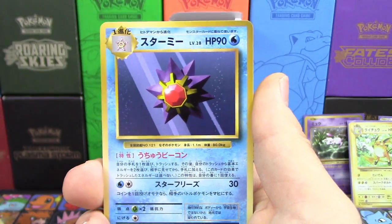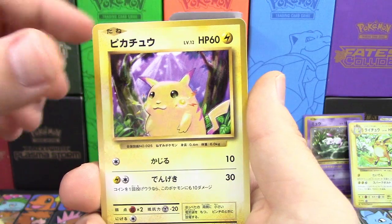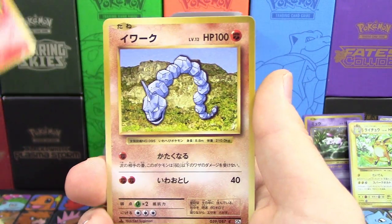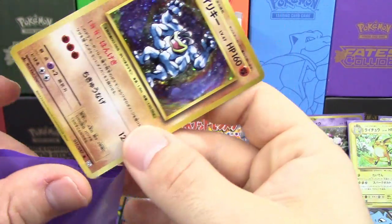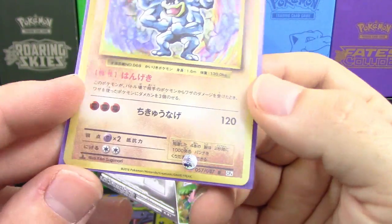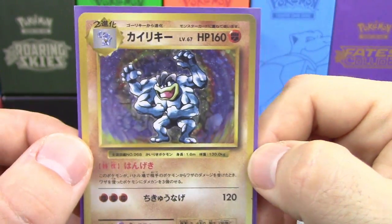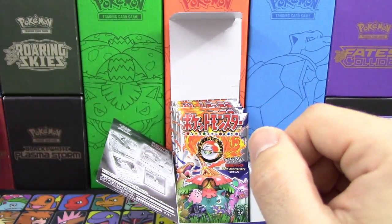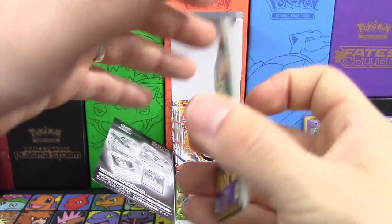We got a Dugtrio, a Starmie, Poliwhirl. We got a Drowzee, Pikachu. We got a Poliwag, Growlithe, an Onix, and a Machamp holo. Interestingly enough, Machamp was not ever a non-first edition card. Now this is first edition because it's Japanese, and Japanese still does first edition down here in the corner, but there were no non-first edition Machamps ever printed in English. They were all first edition. So that's one cool thing to note. All right, let's move on to the next pack here.